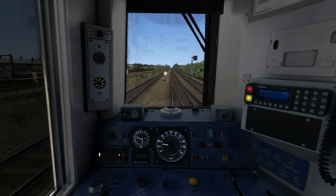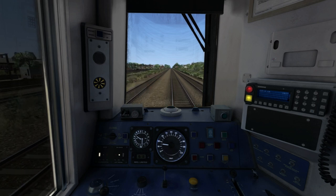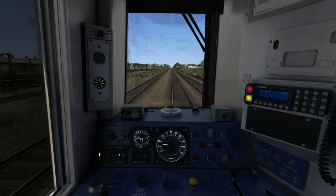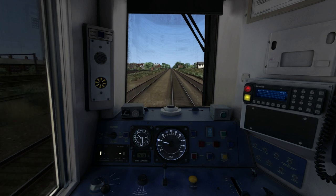The speed limit is increasing to 70 miles per hour at this speed post, but I'm not going to accelerate for a moment until I can see that the next signal is clear. Of course, I know it will be because I've already driven this journey. I'm trying to drive this as a real driver would, and I can now just see the semaphore arm ahead and see that it is pointing upwards at a diagonal angle, which means that the signal is clear and we can now accelerate up towards line speed.